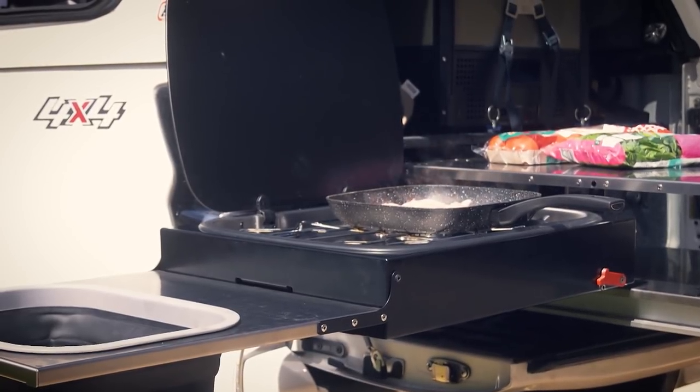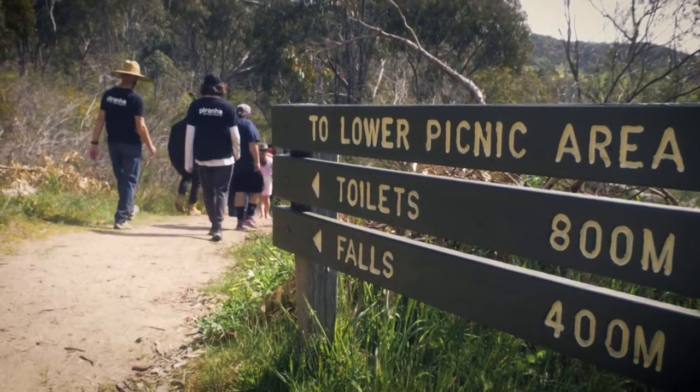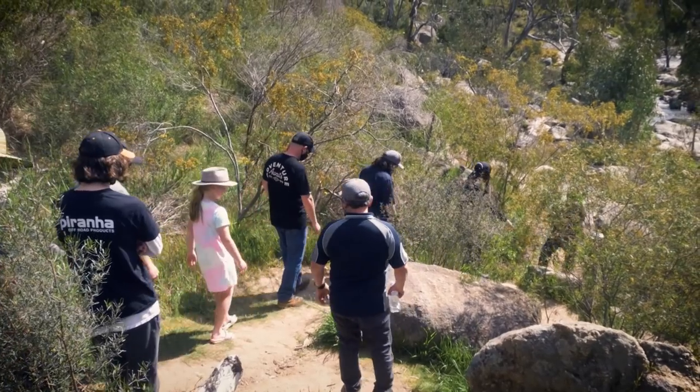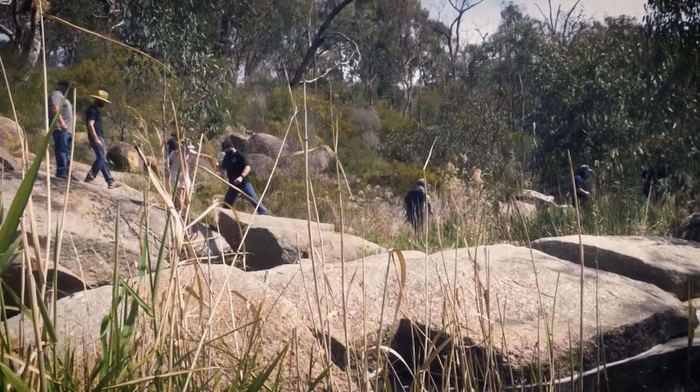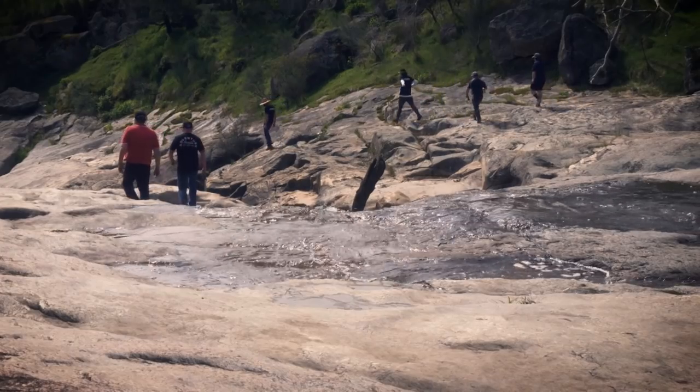It was a good place to stop, have a break, get a bite to eat, and then go and explore the falls. It's an 800-metre walk from the main car park down to the other end, and there's a couple of different tracks. One's the easy track that sort of follows along the top of the hill, and then there's another one which is a bit more strenuous. You can follow the rocks right alongside the river all the way down.